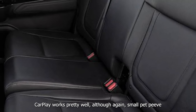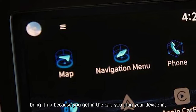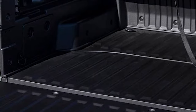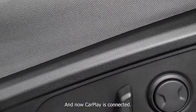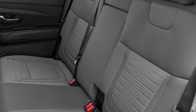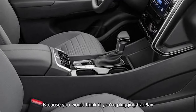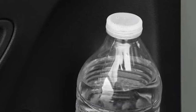CarPlay works pretty well, although again, small pet peeve that it doesn't, by default, bring it up. You get in the car, you plug your device in, or you use one of the wireless CarPlay adapters that we've promoted on the channel. And then it says reading USB and now CarPlay is connected. But I still have to go over here and click it. But why doesn't it just come up? Yeah, that's true. Because you would think if you're plugging in CarPlay you would probably want CarPlay.